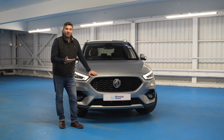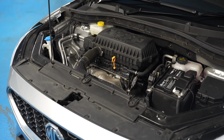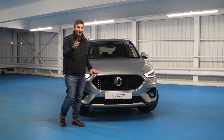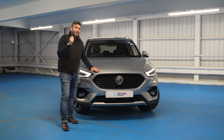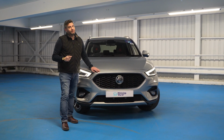SUV, so nice and high on the road. A 1.5 litre engine in this, producing 105 brake horsepower, 0 to 60 in, don't worry about it, because it's really not about speed. Not quite the MG that we might have been used to, but it is packed full of technology and is extraordinarily good value for money.